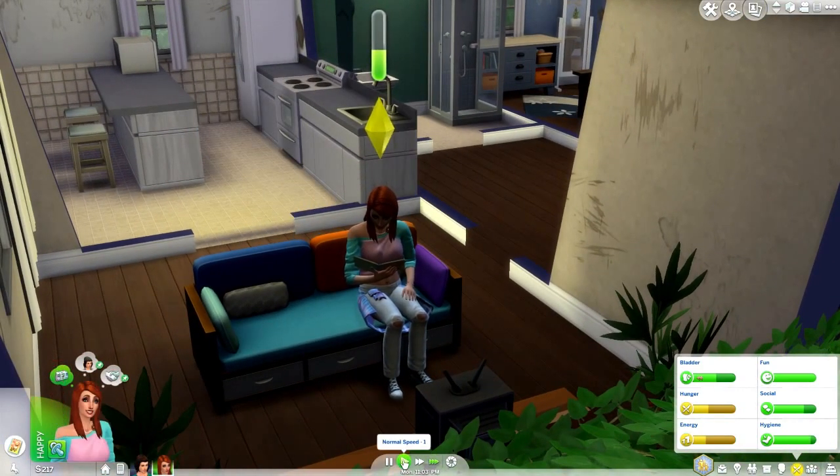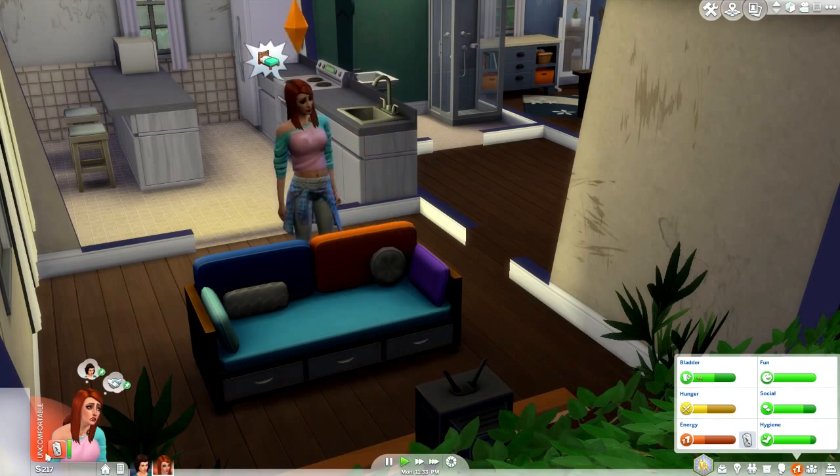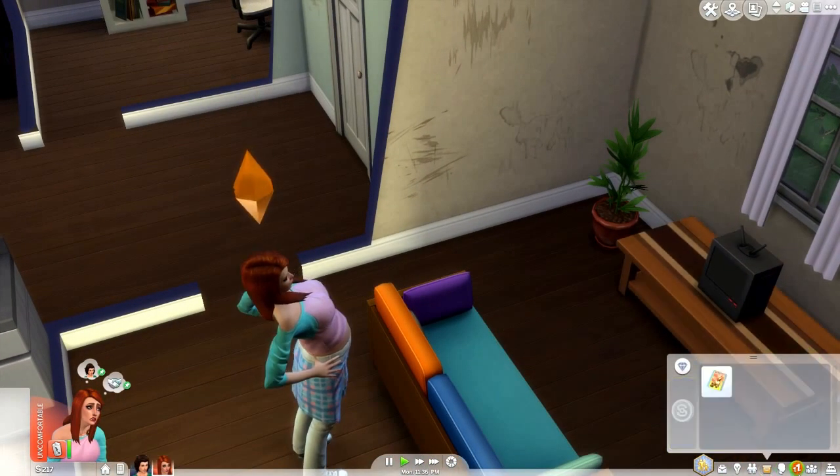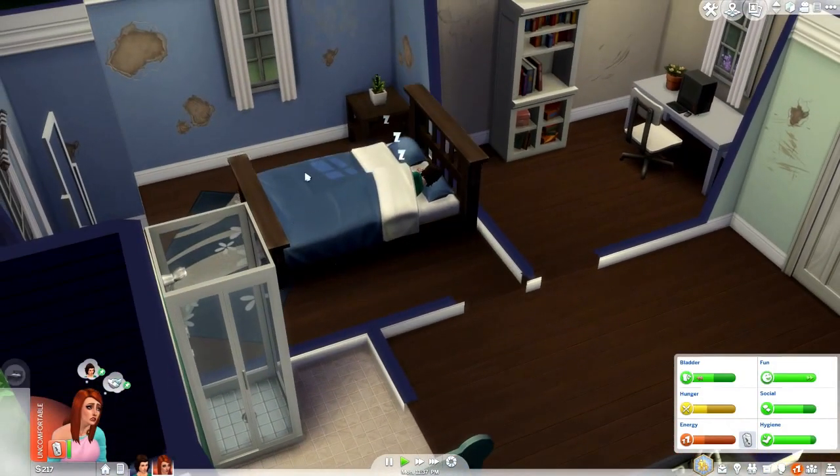I'm gonna have her stay up just a little bit longer, until she at least gets halfway to level 3. Yeah, and she glitched again. Where's your book, darling? I'll just keep it in your inventory. Okay, and I'm gonna have you head to sleep.